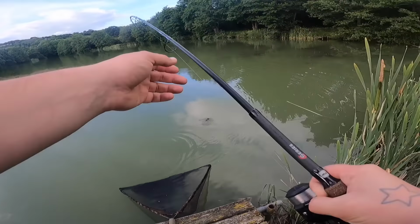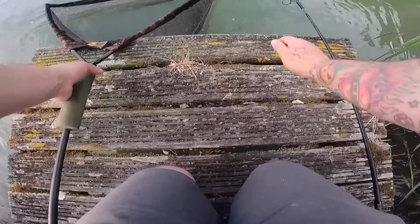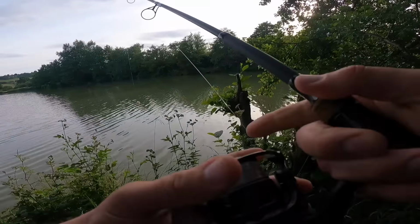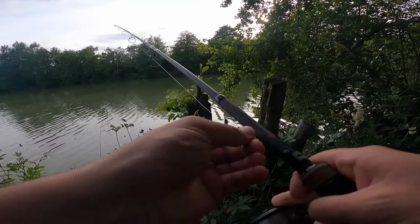This rod's nice though, two and a quarter, 8 foot, 2 1/4. It's a wicked little stalking rod. Here we go. Sorted. One, possibly two carp under this tree, absolutely nailing the bread and mixers that are currently floating underneath it. It obviously feels safe where it's got the cover of the tree.